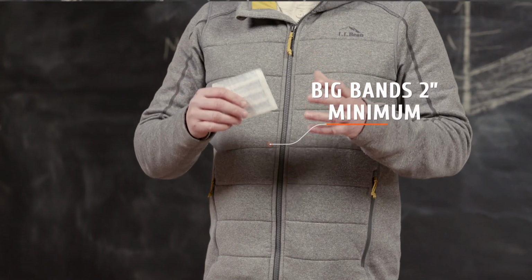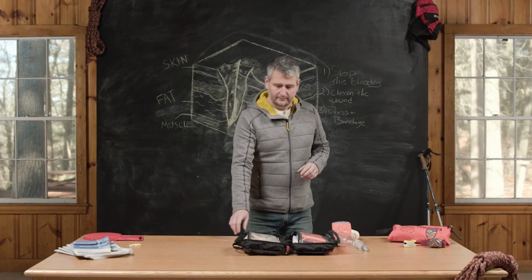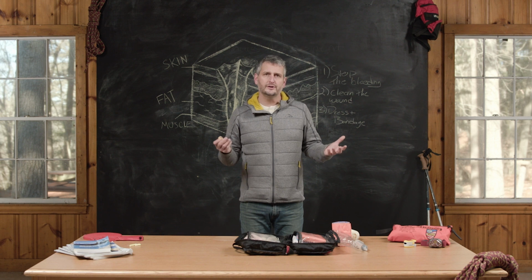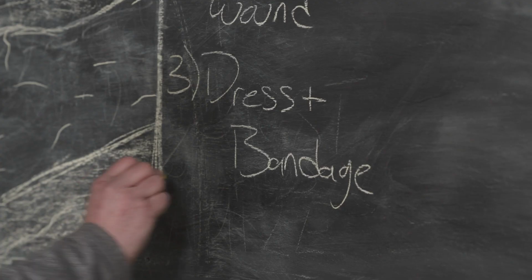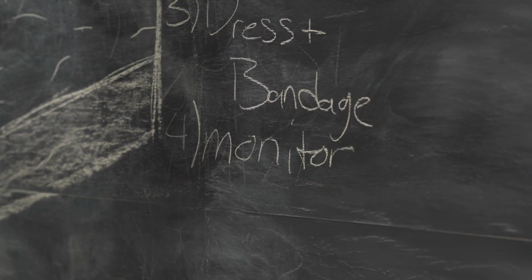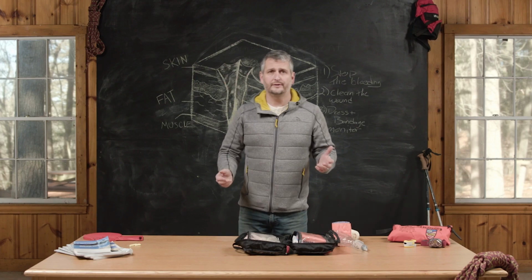If you're going to have a wound that needs taken care of, you want to make sure you take care of it. Once I have this thing dressed and bandaged, what am I going to do now? Well, now it's about monitoring. It's about long-term care. I've got to stay on top of this. What am I monitoring for? Well, we're going to monitor for a couple of things.